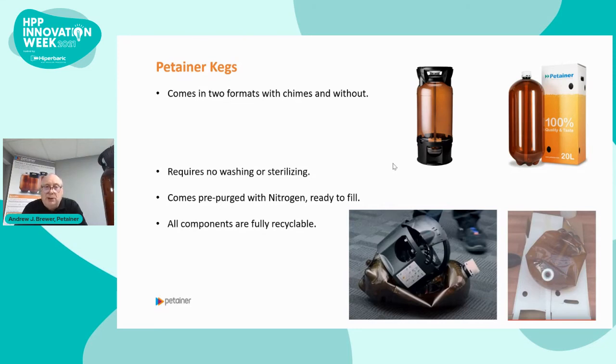It also comes full of nitrogen to evacuate all the O2 out of the keg, and basically it's ready to fill. So with no washing or sterilizing, the amount of utilities, water, chemicals, heat, steam, energy is greatly reduced from a lot of other packages that you would have to clean before you could package it. All the components are fully recyclable.